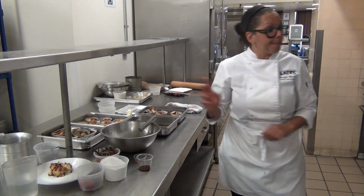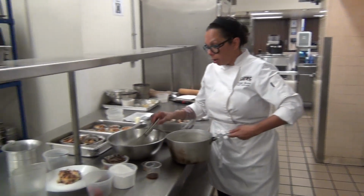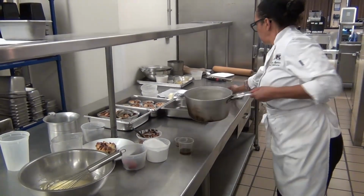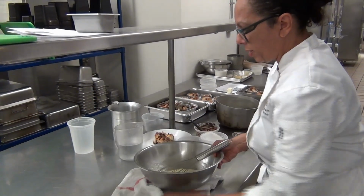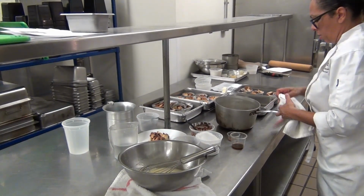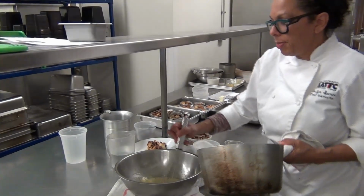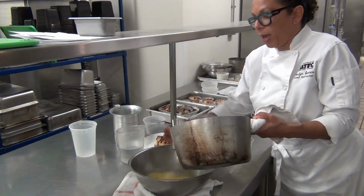Okay, so my milk, heavy cream, and butter are scalded. So what I'm going to do is put a towel down so that my bowl doesn't move all over the place. And I'm going to temper in my hot mixture so I don't have scrambled eggs.